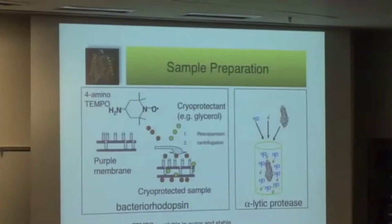So if you want to make a sample for this, and we work almost exclusively on biological systems, membrane proteins, we work on amyloid proteins and many other systems like that. So you can take a membrane protein, for example, bacteriorhodopsin, and you cryoprotect it with glycerol. As I've shown here, we put in 60-40 glycerol because that always forms a glass. You dope the system with paramagnet. This just shows a monomeric nitroxide free radical, 4-amino TEMPO, and then you freeze the sample. So you have these electrons going in a cryoprotected sample.